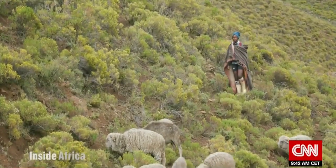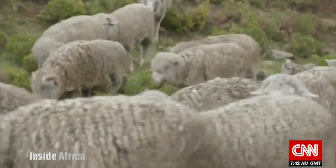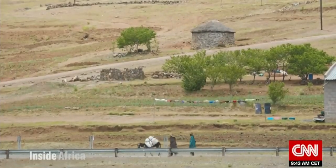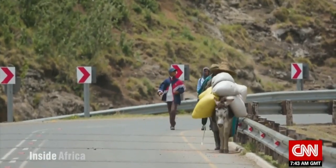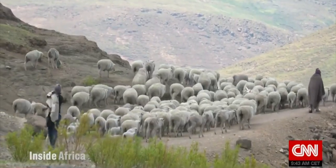Wrapped in blankets, wearing gum boots and pointed grass hats, the Basotho shepherds live a nomadic lifestyle with their sheep in tow. They have been traveling up and down the Sani Pass from Lesotho to South Africa for trade regularly for decades. Wool is Lesotho's biggest export, and local legend has it there are more sheep in the country than people.